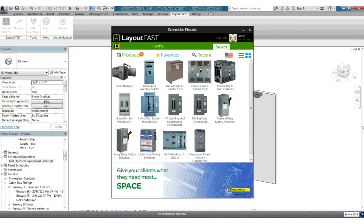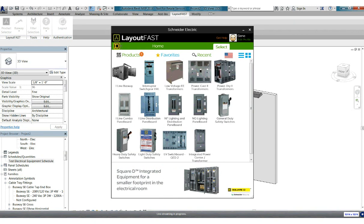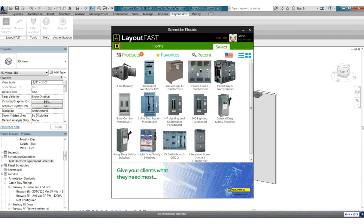So, Gene, there are a couple questions that came in that maybe I can pop up. Sure. Paul asks, does LayoutFAST work with either Revit 2013 or 14? That was Robert. It works with 2014, 15, and 16. That's correct. And Paul asked the same question, are you updating the suite for Revit 2016? So everybody, it's 2014, 15, and 16 ready.